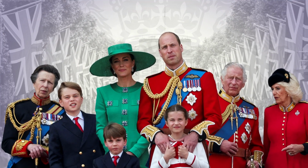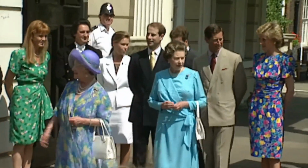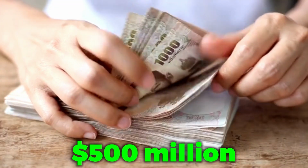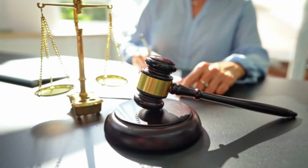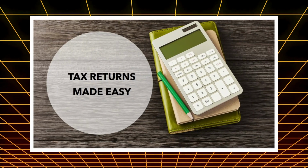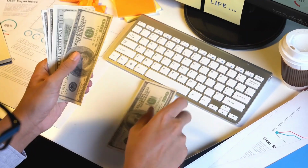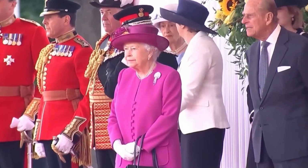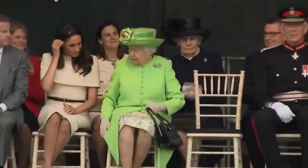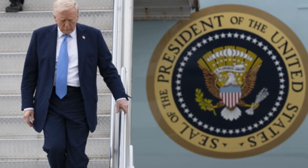The royal family is exempt from inheritance tax, meaning King Charles inherited the Queen's estate, rumored to be worth $500 million or more, tax-free. They are also exempt from financial disclosure laws, so they don't have to publish detailed tax returns or asset declarations. When Queen Elizabeth passed away, not a single penny of her personal fortune was made public. No audits, no inheritance filings, nothing. And royal wills are legally sealed for at least 90 years.